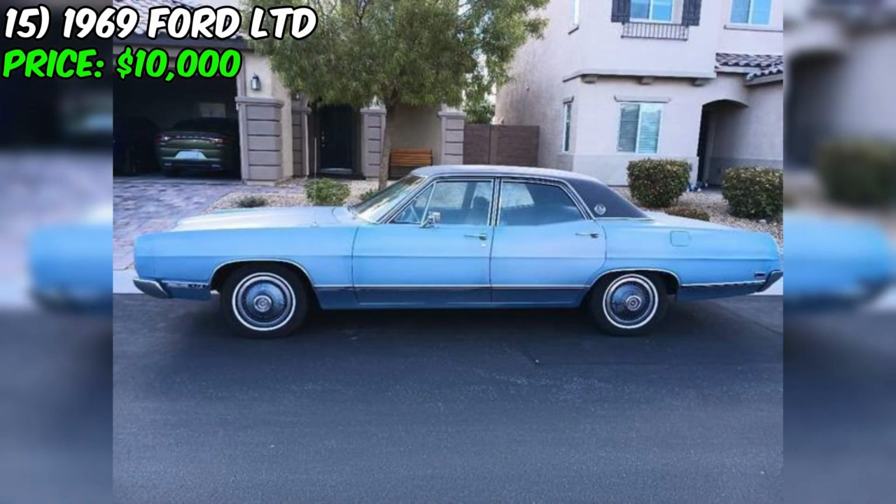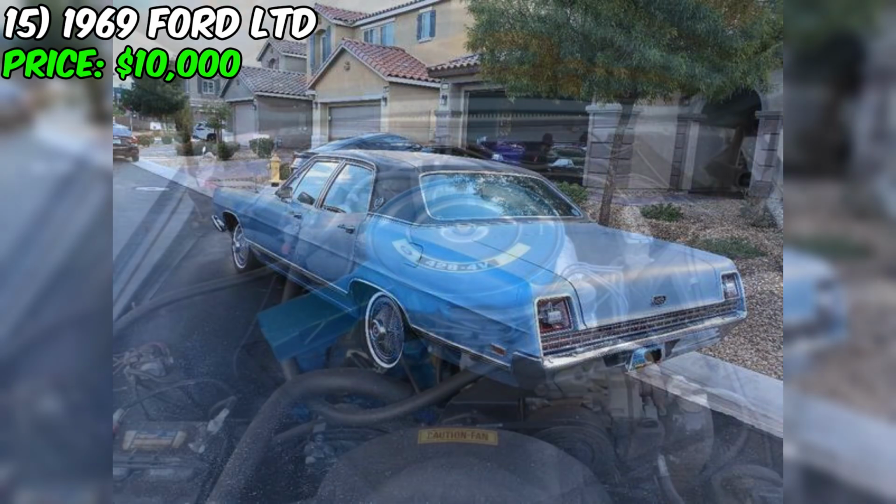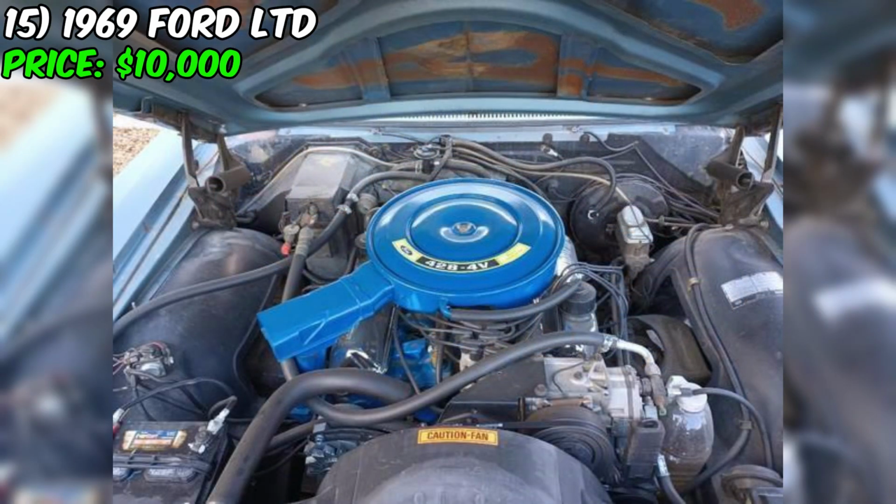Overall, this 1969 Ford LTD formal sedan seems like an incredible find. With its powerful engine, luxurious features, and meticulous upgrades, it's the kind of car that you can enjoy driving and showing off for years to come. And with only 2 owners in its history, you know it's been well loved and cared for.